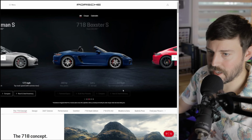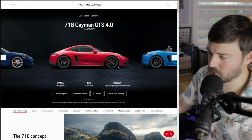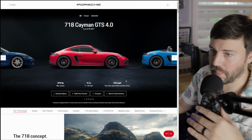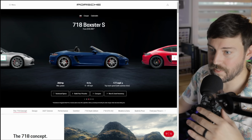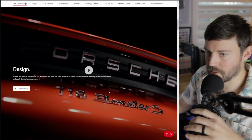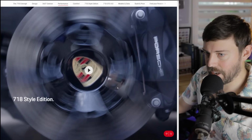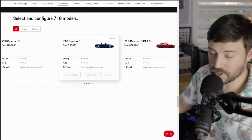So your performance kind of falls off with the 4.0 when you get that 6-cylinder. I would assume the weight goes up a little bit. I'm sure the handling characteristics are better here, and the top speed is higher. But who's going to be doing 182 to 177 miles per hour in your Boxster Cayman? So yeah, oh my gosh, even that pink color looks amazing. This vehicle is like the ultimate Miata. I am dying to drive one. I'm sure it would make me grin ear to ear.